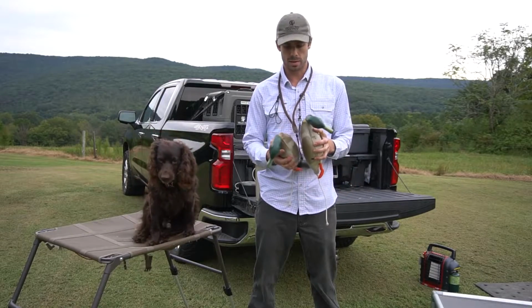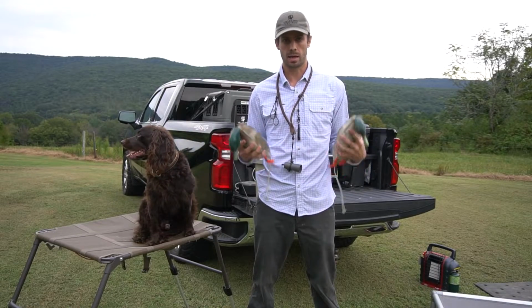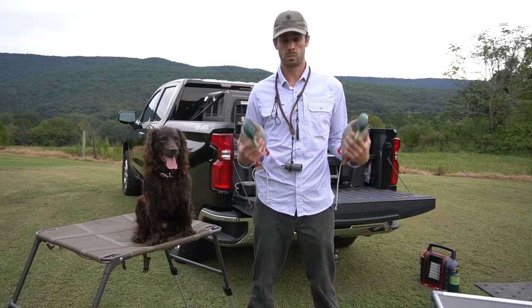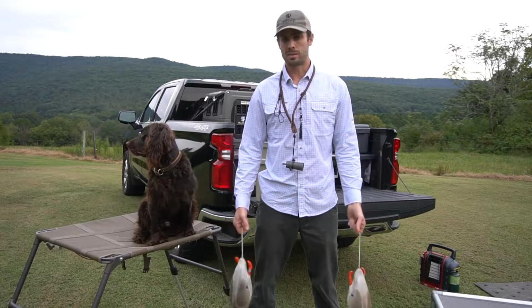But if you've got some guys that understand, I like to take some of these with me and maybe throw a couple of marks and just kind of reenact a hunting scenario. Use these right here just because it gives the dog the idea of what they're marking, what they're looking for. I try to do this with every dog, every time I get out. It makes it fun for the dog.